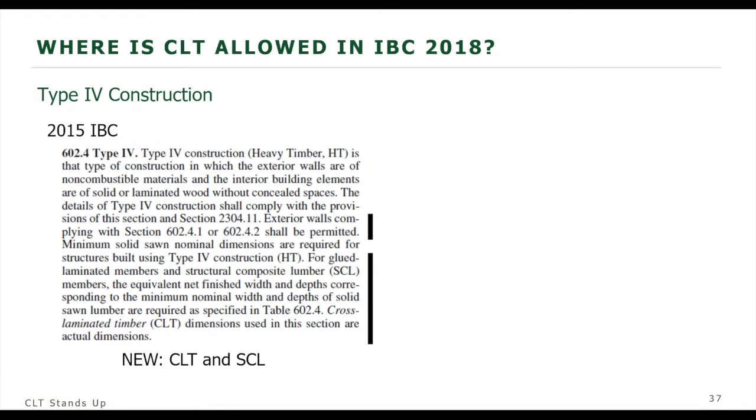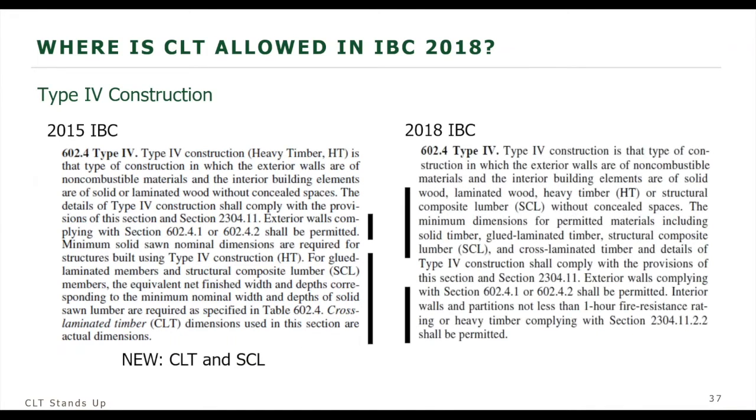And because of the test and other information that was provided to adopt CLT into the code, it was first adopted in the 2015 IBC under Type 4 construction, where you can see that it includes not only cross-laminated timber for the first time under heavy timber construction, but also structural composite lumber. But it also continues to be in the code in the 2018 code under Type 4 construction.